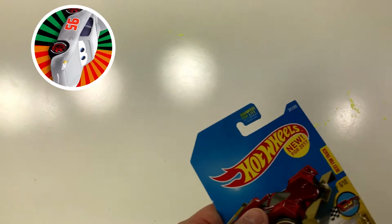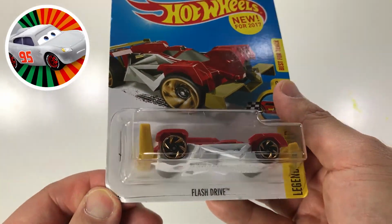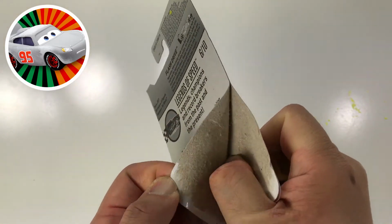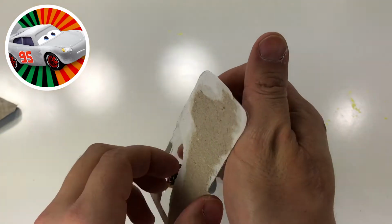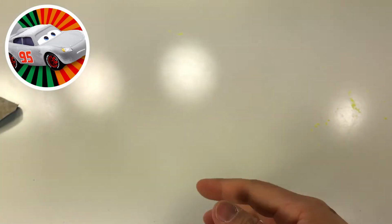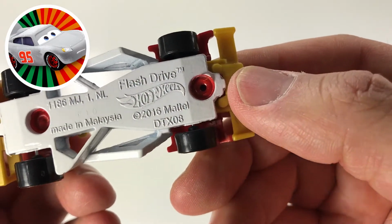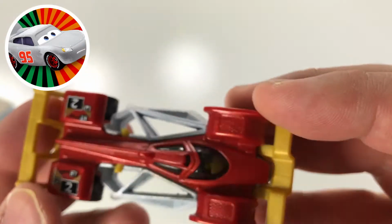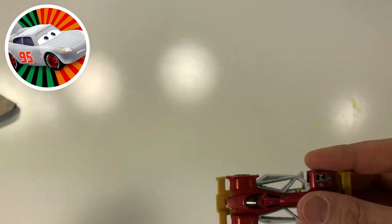Very shiny. All right, what do we got next? We have flash drive. That's like the USB flash drive. How cool is that? All right, let's open this up. Wow, that is like futuristic looking. I like this one too, cool. Like almost like a spaceship. Cool, awesome.